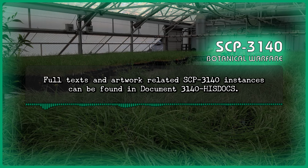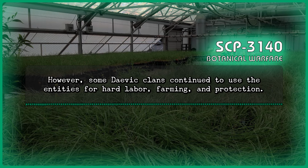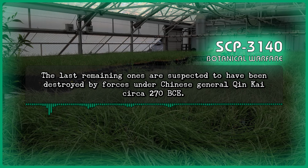Full texts and artwork related to SCP-3140 instances can be found in Document 3140, His Docs. The use of SCP-3140 decreased over time, gradually replaced in favor of thaumaturgic mechanical weapons. However, some Daevic clans continued to use the entities for hard labor, farming, and protection. The last remaining ones are suspected to have been destroyed by forces under Chinese general Jin Kai circa 270 BCE.